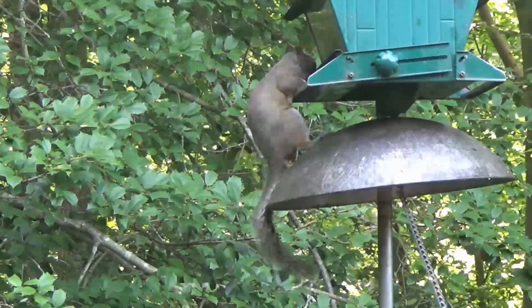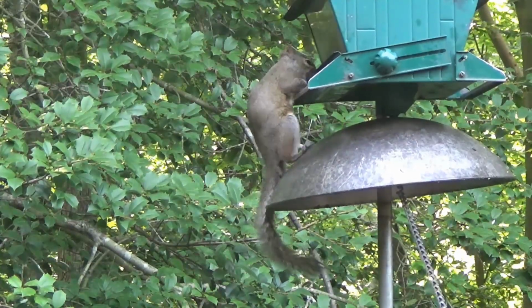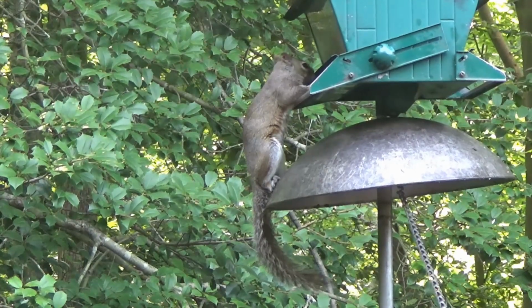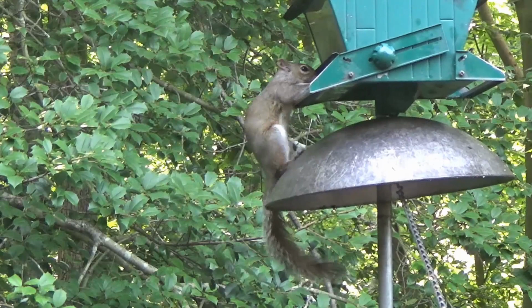Note that he is constantly trying to walk up the curved outer surface of the baffle with his rear feet. The baffle is plastic, and I suspect years of exposure to sunlight have roughened the surface just enough for him to get a snack before he gets tired and needs a rest.